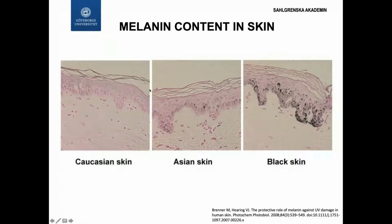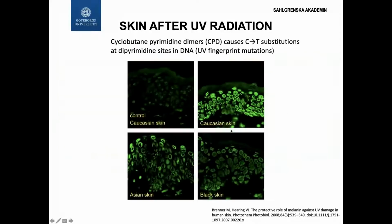One important factor in this is melanin content in skin. And this is just to widen the concepts a little bit. If you look at Caucasian skin, Asian skin, and black skin, you can see, of course, that you have more melanin content in the black skin. But in this paper, what they did was take biopsies from patients and then UV radiate them. And then they looked at cyclobutane pyrimidine dimers, CPDs. And that is basically these small mutations in the DNA where you get C to T substitutions. And we call that the UV fingerprint mutation.